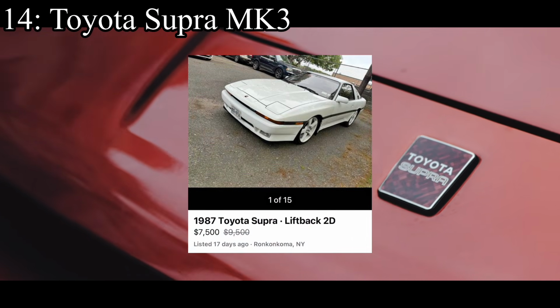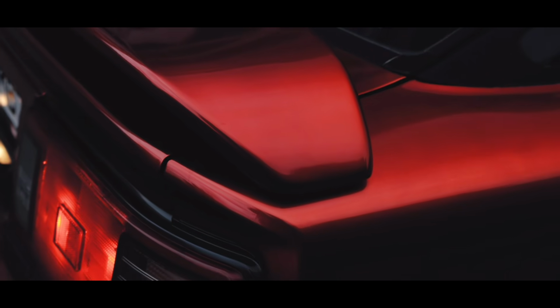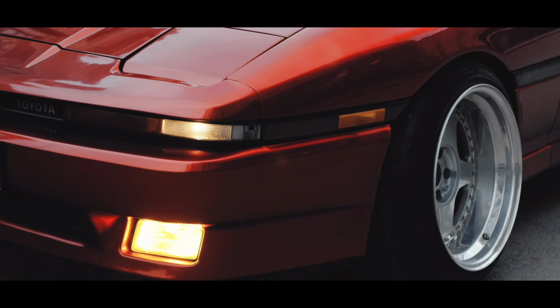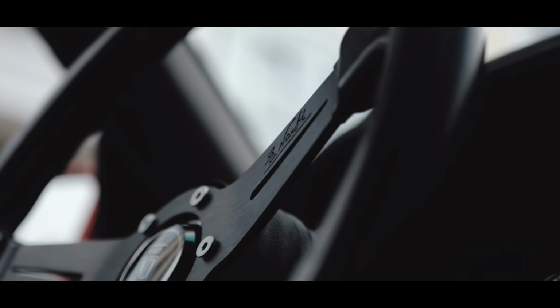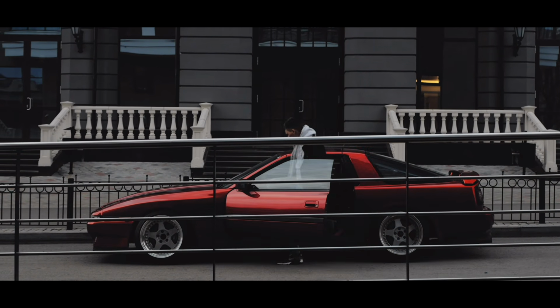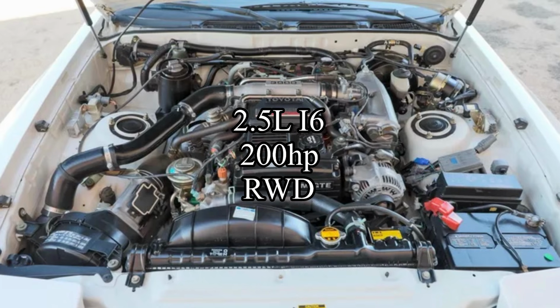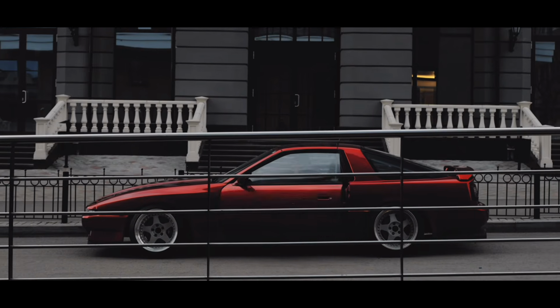And coming in at 14th place, honestly kind of the same thing. It's a super cool car, just might not be the most practical car on this list. The Toyota Supra Mark III. Mark III Supras are almost 40 years old now at this point, and so unfortunately they're just starting to show their age. They're really cool looking, obviously, and if you can find a clean one, then they're awesome, but it's hard to do that. They come with a 2.5 liter inline 6 making 200 horsepower, and it is rear-wheel drive.